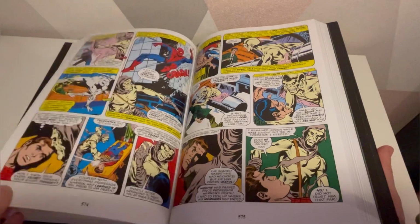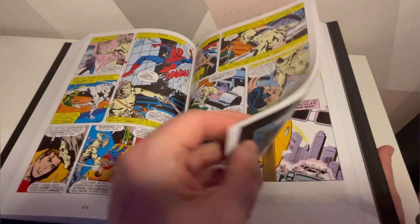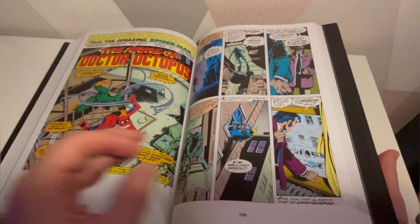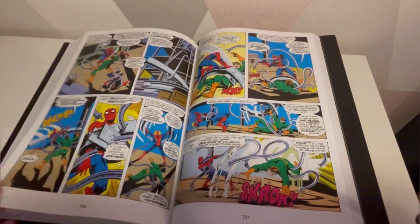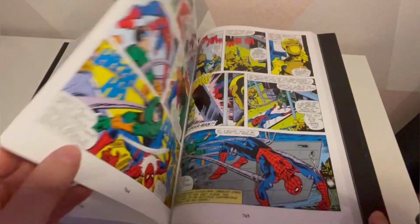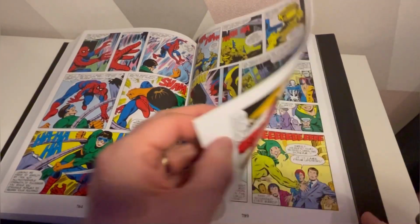The artwork is always gorgeous. Very, very nice. Hey, the Killer Bee of Swarm. Very nice. Yeah, so it just looks like a really nice omnibus. Feels really nice. And like I said, I'm really excited.